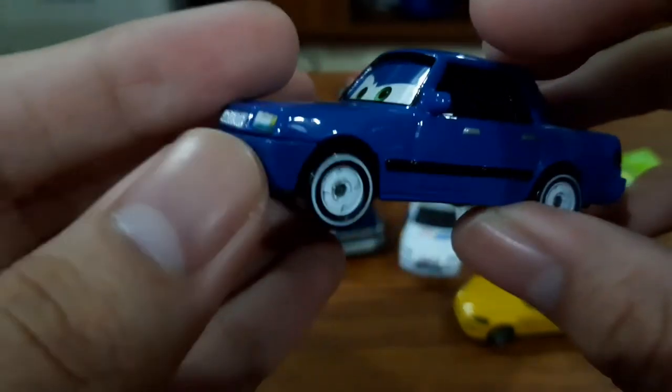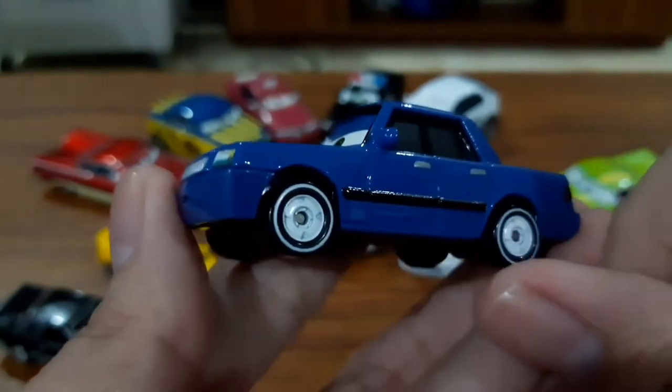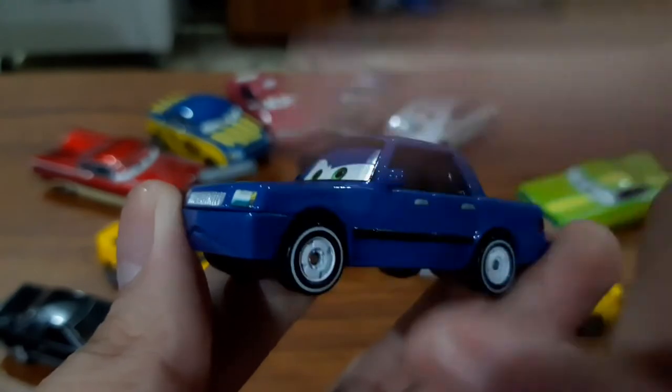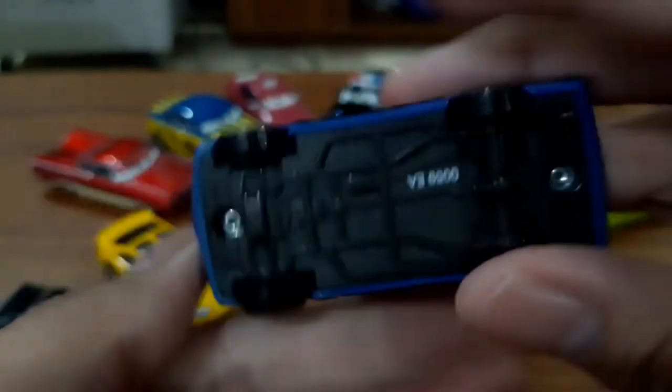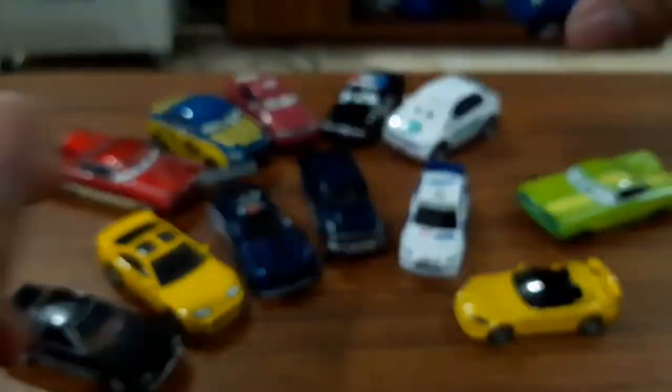Yeah, if you don't know what a mouth plate is though, this is plastic, this is metal. So the two colors don't match. Now let's just continue with cars. Who should we go with first? Cruising Ramone.